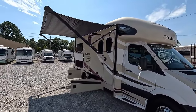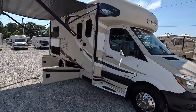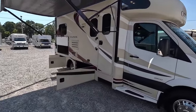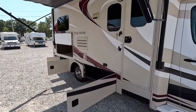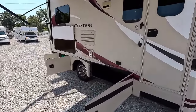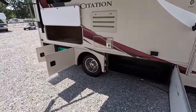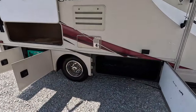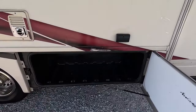I've got it deployed right now, got the LED light bar, got the generator running, a 3.6 LP generator by Onan with 130 or 40 hours on it, hardly any hours at all. And got some of the outside bays open. Actually, for a small motorhome, it's got a surprisingly large amount of storage space.